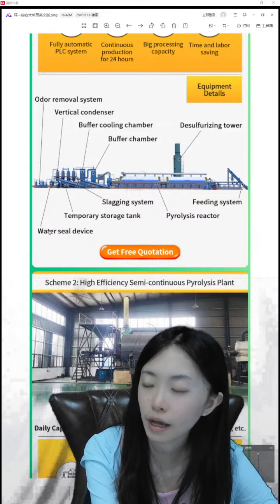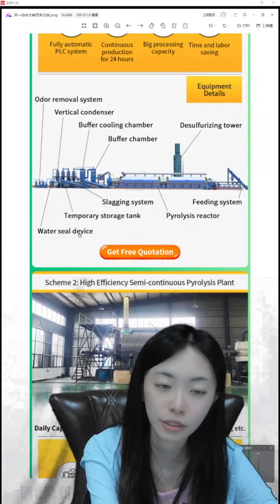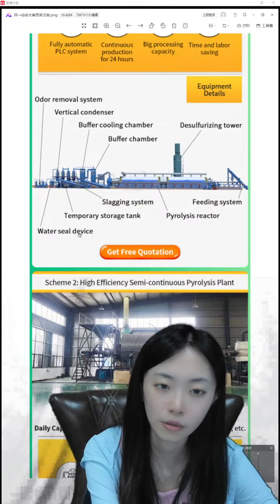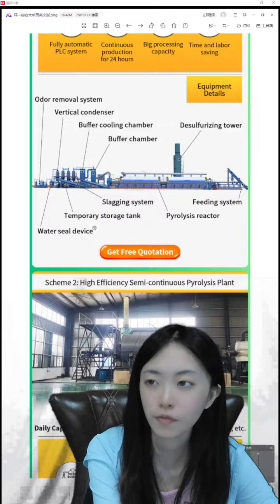Water seal device. Well, this is a kind of safety device. We also have the vacuum device and the temperature test and the pressure test in the whole line to protect. We do the production in a safe environment.